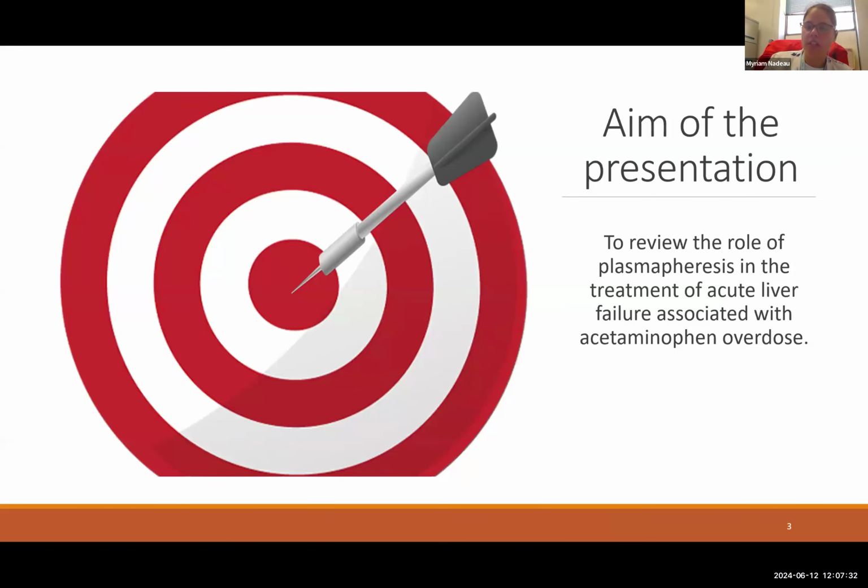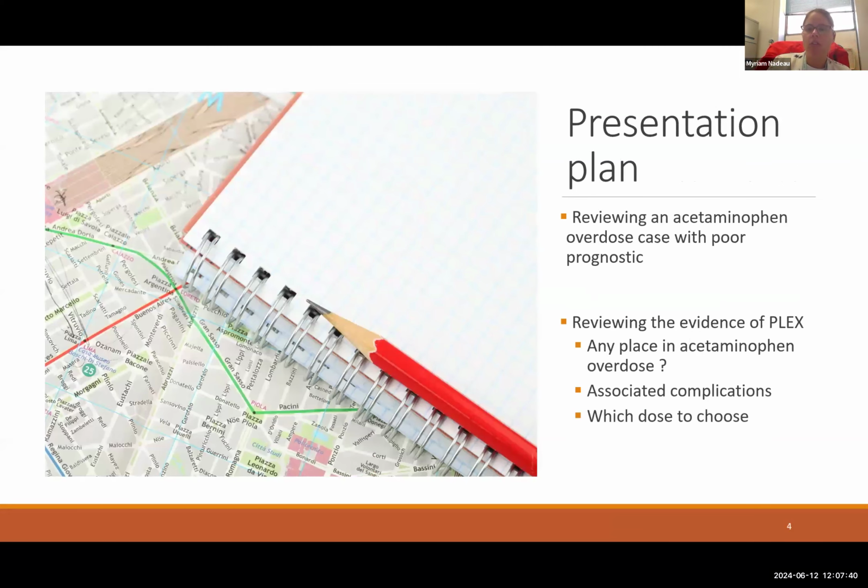The aim of my presentation will be to review the role of plasmapheresis in the treatment of acute liver failure associated with acetaminophen overdose. First of all, we'll review an acetaminophen overdose case with poor prognosis. After that, we will review the evidence of PLEX. Is there any place in acetaminophen overdose? Is there any associated complication? And if we use it, which dose should we choose?